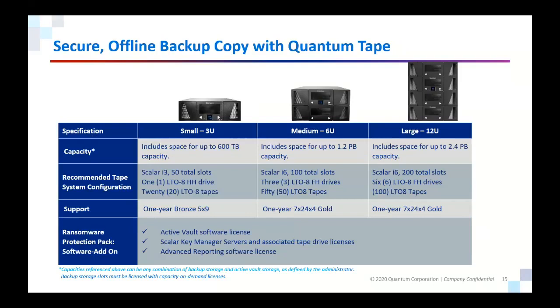And so tape is already secure because of its nature, that it's just stored offline, but we go and take it a step further by creating these packages and these additional software features, which include the Active Vault software license, the Scalar Key Manager, servers and associated tape drive licenses, and the advanced reporting software license. So the small, medium, and large predetermined configurations range from 600 terabytes to 2.4 petabytes. In a small, it's a Scalar i3, if you're familiar with that, 50 total slots. You can use them however you want, and all the way to 200 slots. And it comes with the media that you need and the drive, 1, 3, or 6 drives.